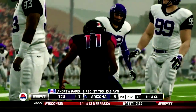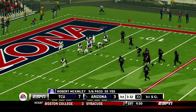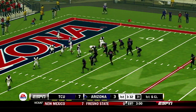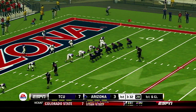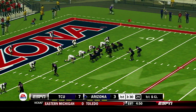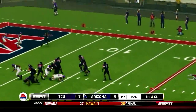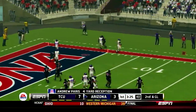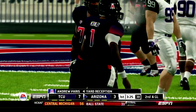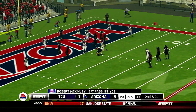It takes an incredible amount of accuracy to throw the ball that high and that far. Just a beautiful pass. Steps out of bounds at the 2-yard line. That's good for a gain of 4 yards. That brings him 2nd and goal.